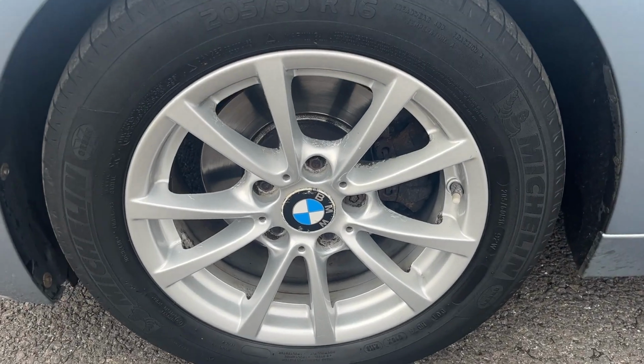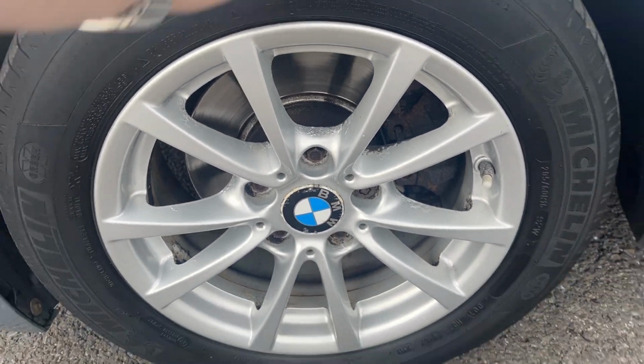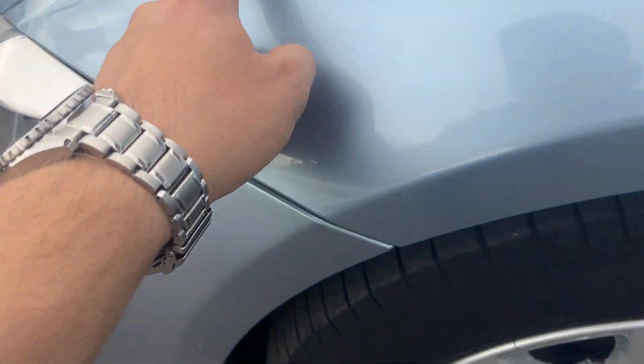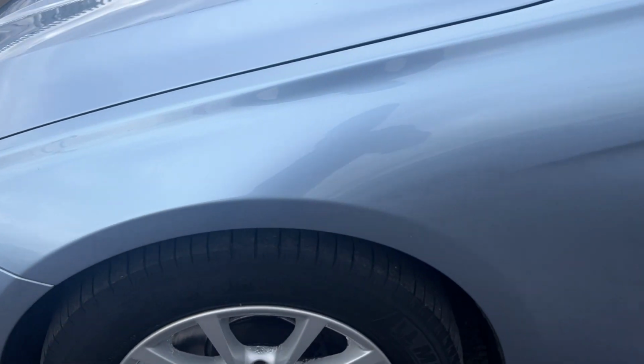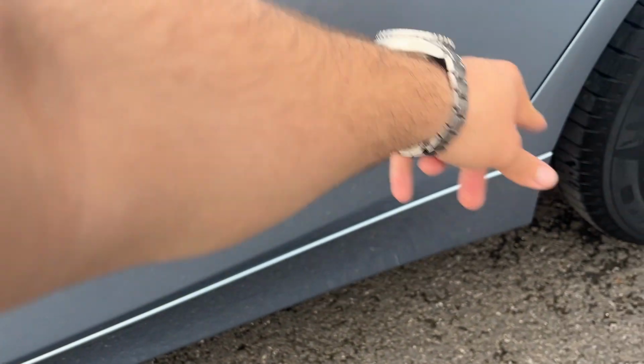Near side front alloy looks a nice condition alloy with a few age related marks and little bits of corrosion, but nothing major. Near side front tyre is a high-end Michelin with approximately 4 or 5 mil remaining. Very light scuff that, to be fair, most of that's come off with my finger on the wing there. Panel work down the near side looks good, a couple of tiny little marks that will buff off.